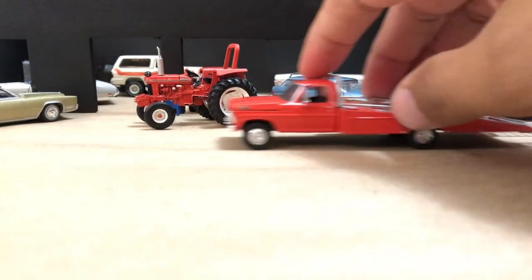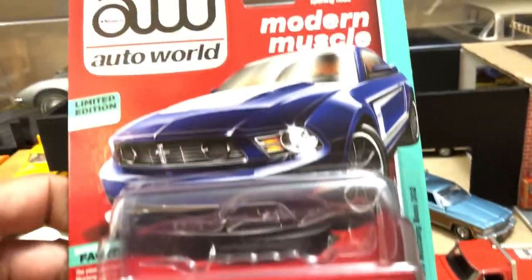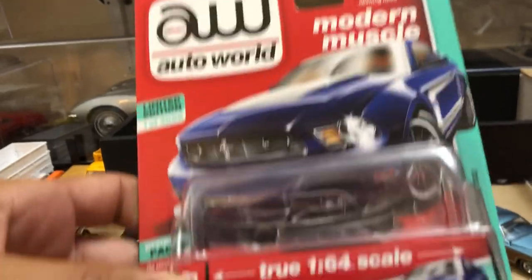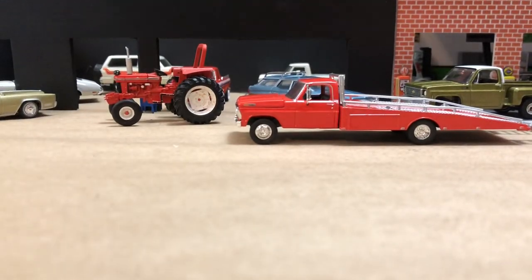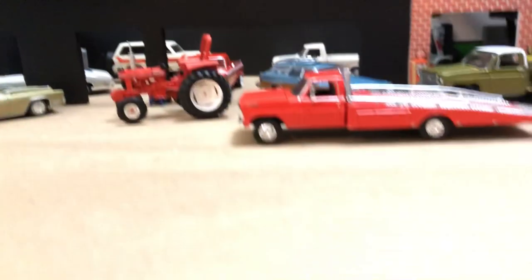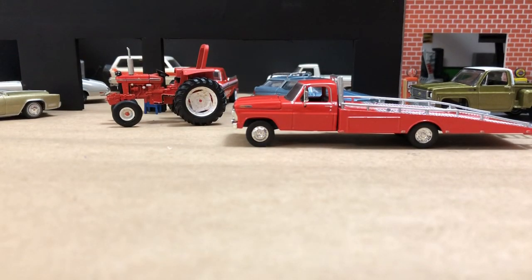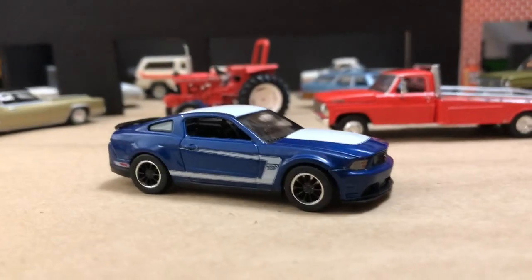So, here we go. Leave that Ford back there for a minute. Another pickup we got recently. I decided to do the 2012 Mustang Boss from Auto World. Price at retail is good. It's $4.95, basically $4.99, for one of these, and they're awesome. This one is, you know, 1 of 4,000. The blue is a lot better than the yellow. Yellow seems to be the one that hangs around. There's the other. Of course, we looked at the others recently. I decided to finally bite the bullet on the Mustang. I do like this body style car. I might get one in real life, hopefully, at some point.